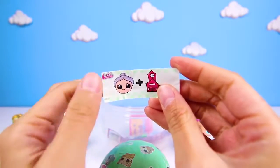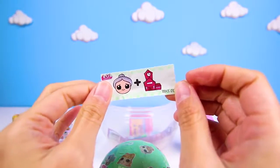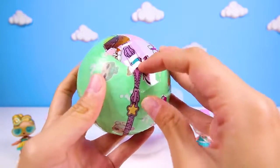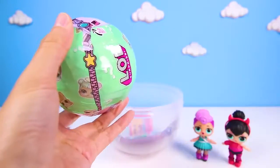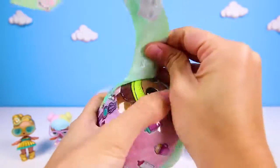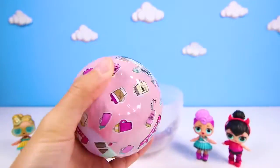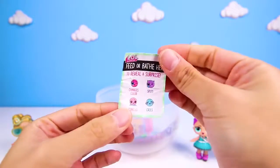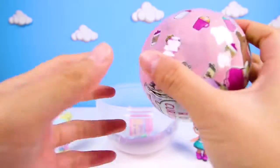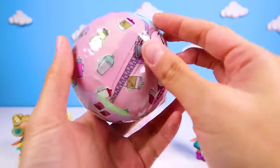It has a picture of an old granny and a school. I think that means old school. What a cool hint! But we have to keep finding more clues. Here is layer number 2. We found our LOL guide. This let us know if our doll is a spitter, crier, or a tinkler when we feed her.